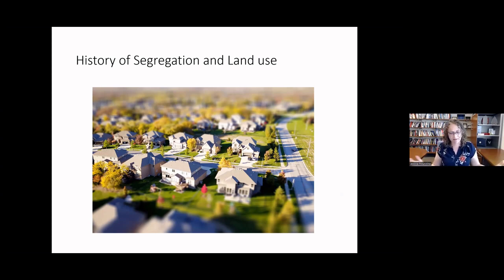So where does this leave us? Well, this leaves us with 2 different patterns of segregation in the United States. A history where neighborhoods were segregated by race and class, and more recently, whole cities divided by race and class.